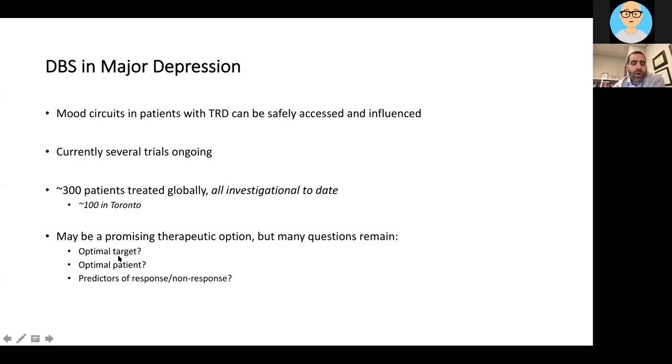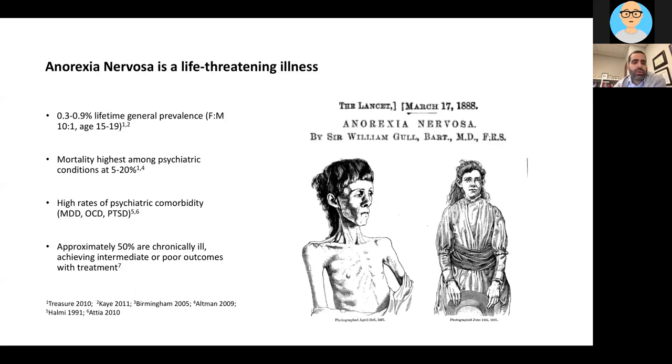What is the optimal target in the brain? Who is the optimal patient? How can we predict who does and doesn't respond? Just like we showed in that randomized controlled trial, can we predict over time who does and doesn't respond? And how can we optimize it? So all of this is still ongoing, a burgeoning area of continued interest.